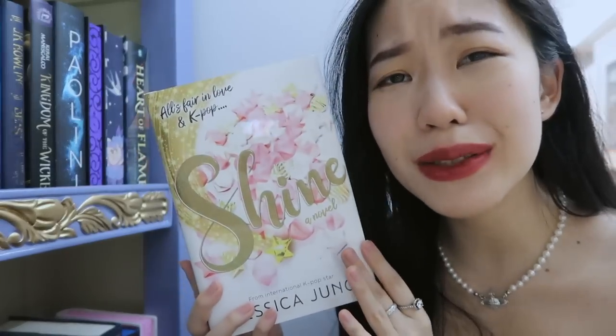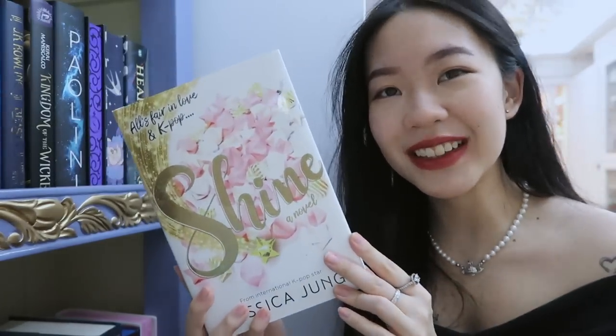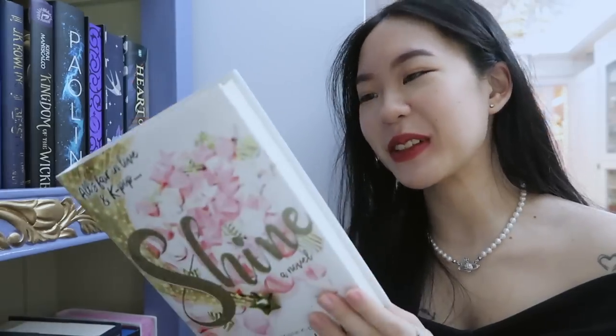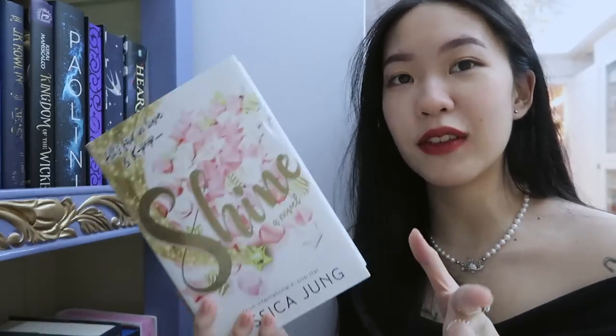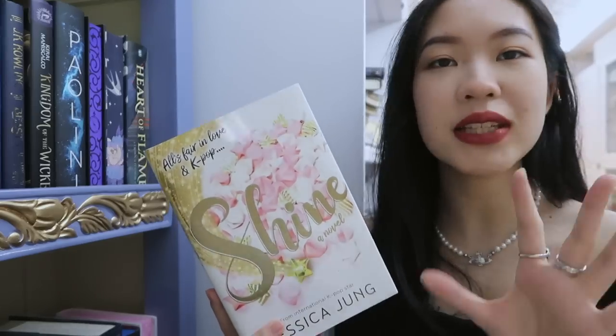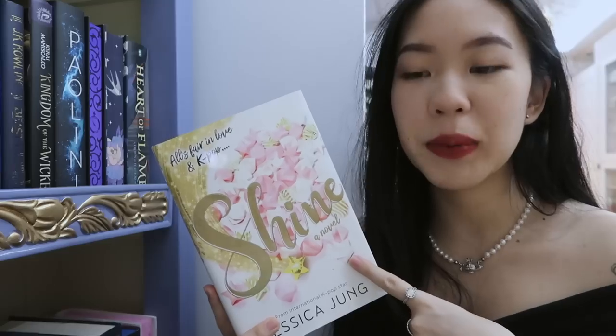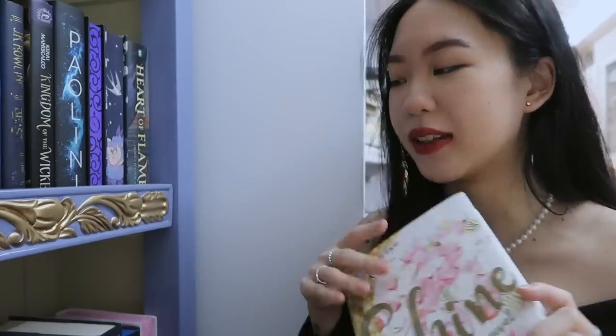Oh, but the aesthetics though, it will look so good on my shelves because it's pink. I don't know. I might keep it just for the aesthetics. I'm so sorry. I don't actually like the book and I will never ever read this again. In the future, once I have my pink bookshelves and once I have accumulated enough pink books, I will be unhauling it. For now, I'm just going to be keeping it for the aesthetics.